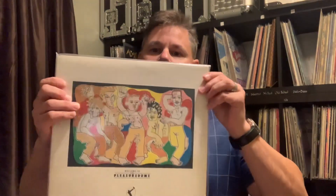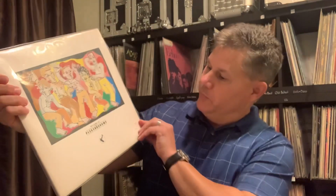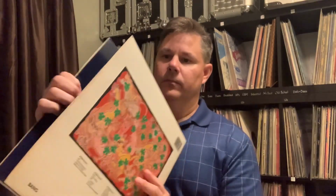And here we go with Frankie Goes to Hollywood. Here we go. Welcome to the Pleasure Dome. This one right here is a gatefold. Let me show it to you.